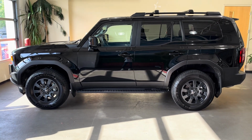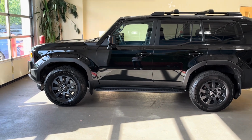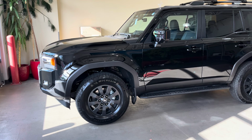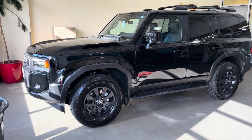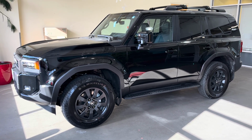But special thank you to Carlos, because that's whose vehicle this is. And we are at Capital Toyota in Salem, Oregon, where they don't do any markups. He's the finance manager. I never met him before. He just got this truck and he was willing to let me come in here and shoot the video.